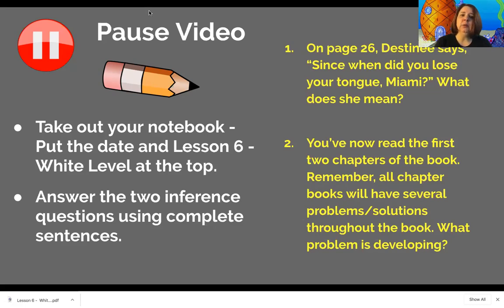And also, when you get done reading chapter 2, we will then have covered 2 chapters of the book. And right now, we have several problems and solutions beginning to develop. So what I want you to be able to tell me in a paragraph is what problem is developing now that we've read the first 2 chapters.